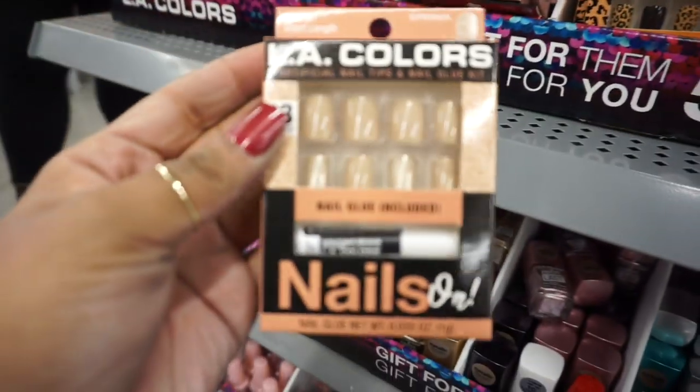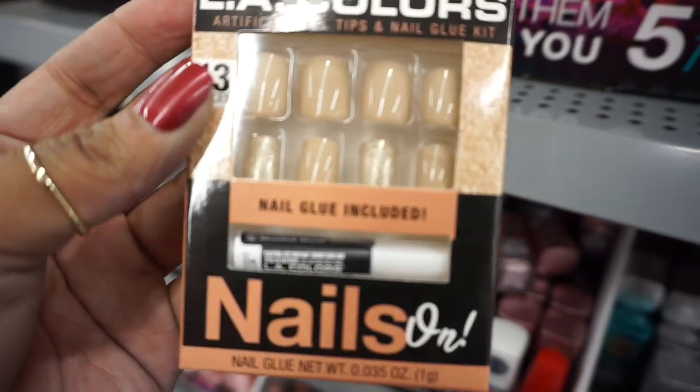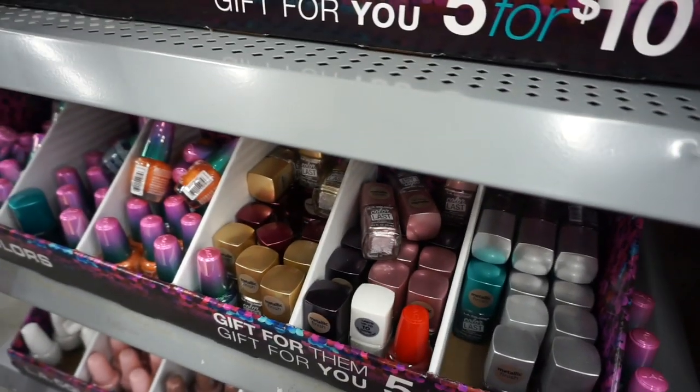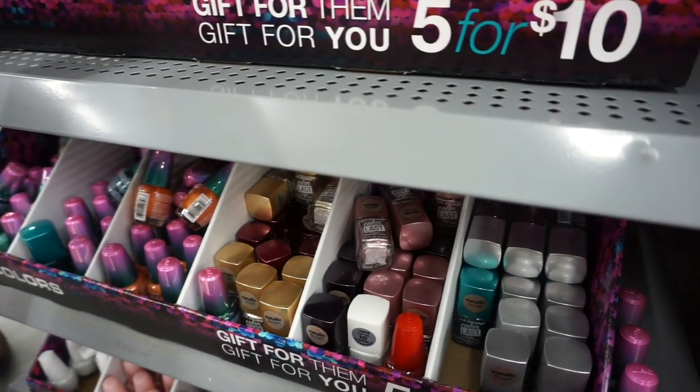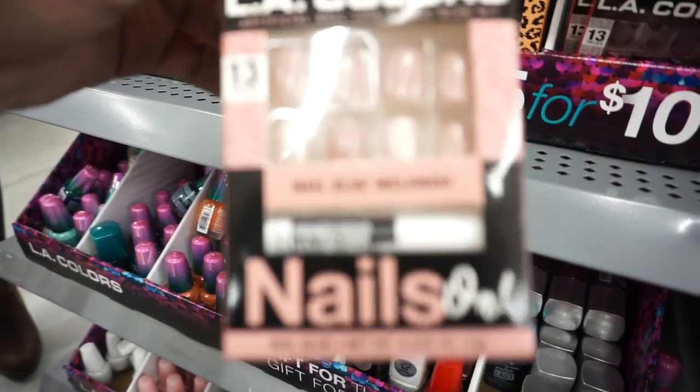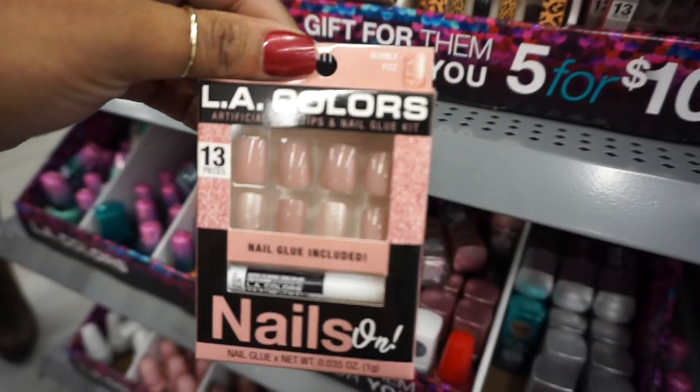I wouldn't mind doing this little nude set right here. You like those short square nails? Yeah, they're better for me for work, because I ended up cutting these down. For one, they kind of broke down on me. This one's cute. This color.